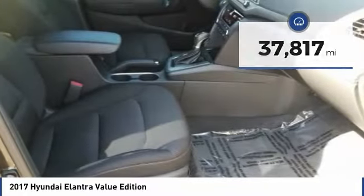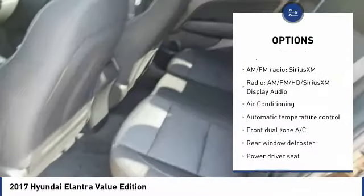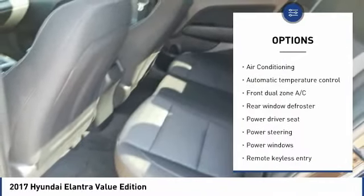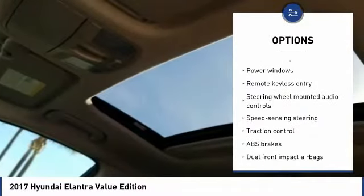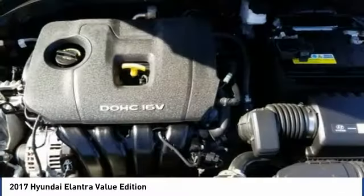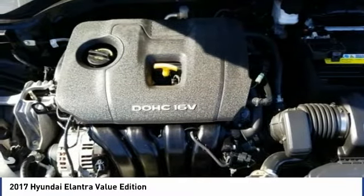Here are some of this vehicle's great options: traction control, dual airbags, air conditioning, power steering, security system, electronic stability control, power windows, compass, heated front seats, trip computer. Come see the car for yourself.